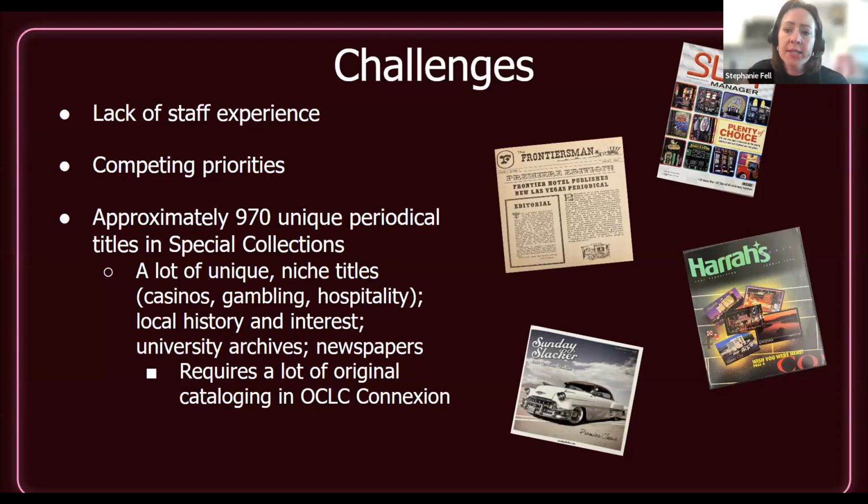And another challenge has been the number of titles that need work. On our spreadsheet, we've got about 970 unique periodical titles, many of which are quite niche, of local Las Vegas or Nevada specific subject interest, such as gambling, casinos, hospitality. So I've ended up needing to do quite a bit of original cataloging, which takes more time.